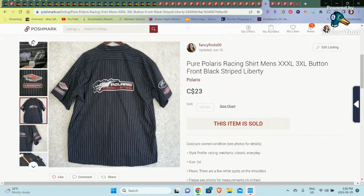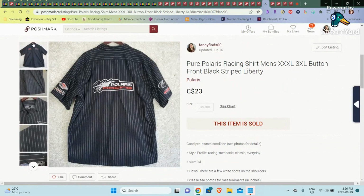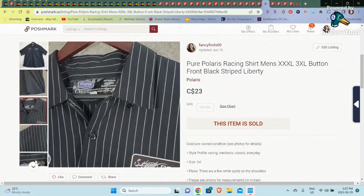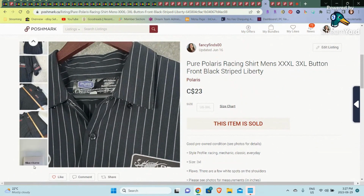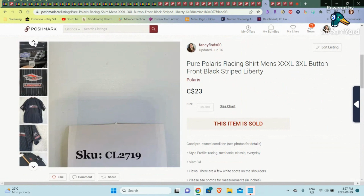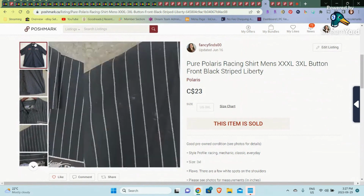Then we have a Pure Polis racing shirt. I would probably still pick this up, sold for $23. I think going off, I had it too high and it should have sold faster, especially for the size.